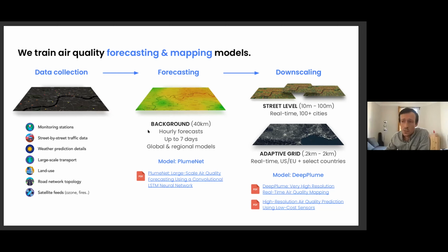And once we have collected all those data sources in real time, we have actually developed our own machine learning and deep learning models to be able to combine seamlessly and as efficiently as possible all those data sources. And to describe quickly how it works, when you want to build an air quality prediction in a location with no monitoring station, the forecast will be mainly driven by satellite measurements, because it is the best and the only information we have.